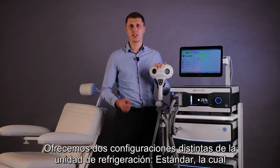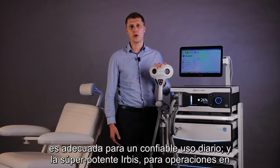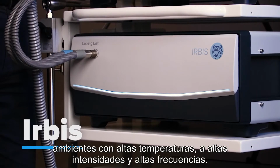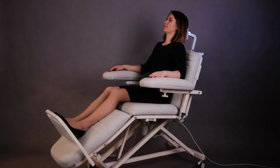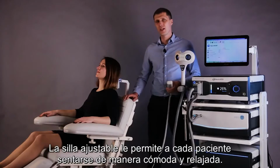We supply 2 different configurations of cooling unit. Standard, which is good for reliable everyday work, and super powerful IRBIS for operation in high ambient temperature at high intensities and frequencies. It's not easy for a patient to stay without movement during a long-term treatment session. That's why we thought of maximum patient comfort. The adjustable chair allows every patient to sit comfortably and relax.